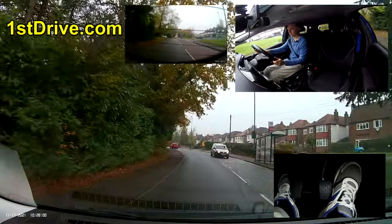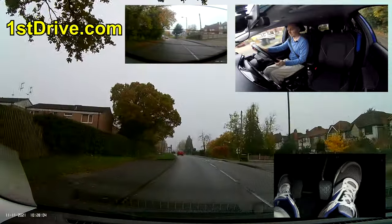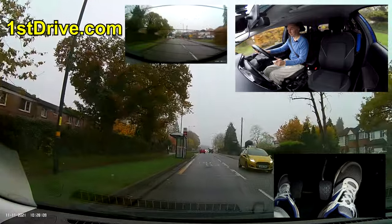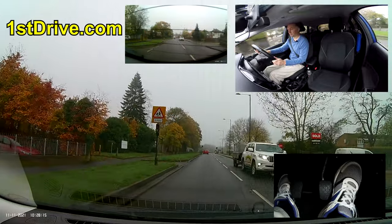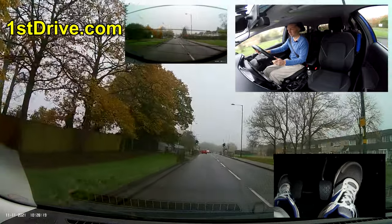That's all you do. You just keep left. It's that simple. Multiple lanes, keep as far left as you can. When you're on the roundabout, keep left. Even if you're going right, as much as you can, keep left. People make it so complicated, you just keep left. That's all there is to it.